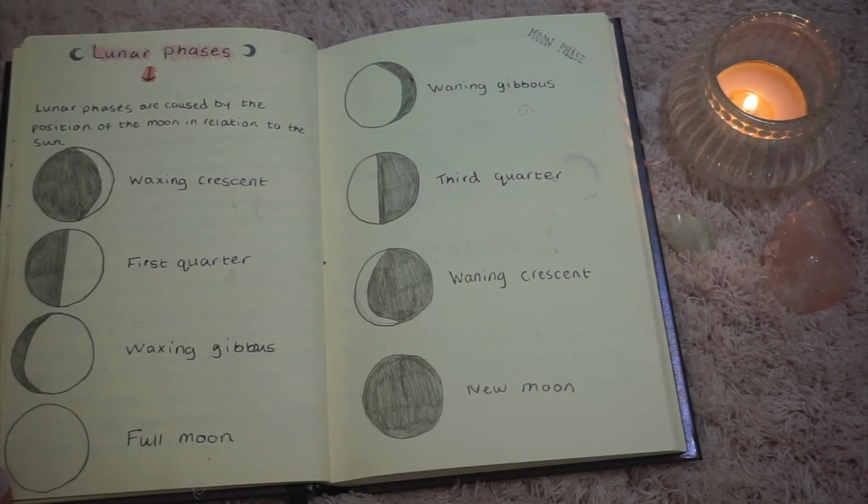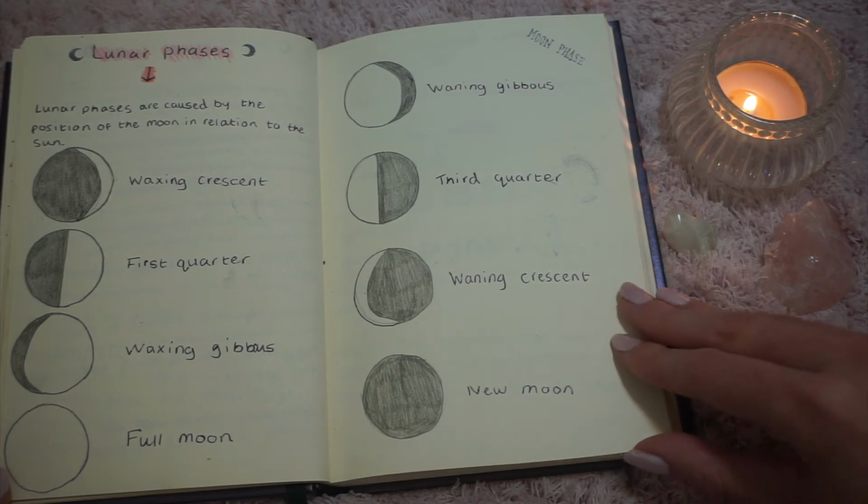So on the next page we've got lunar phases. I put lunar phases are caused by the position of the moon in relation to the sun. So you've got the waxing crescent, the first quarter, the waxing gibbous, the full moon, the waning gibbous, the third quarter, the waning crescent and the new moon. I love moon phases.